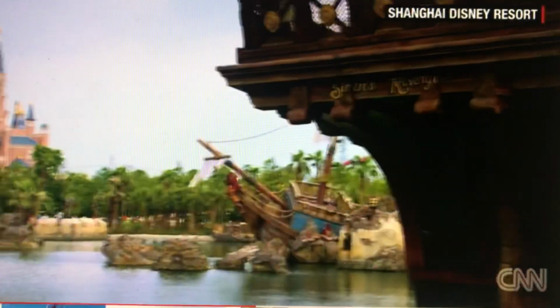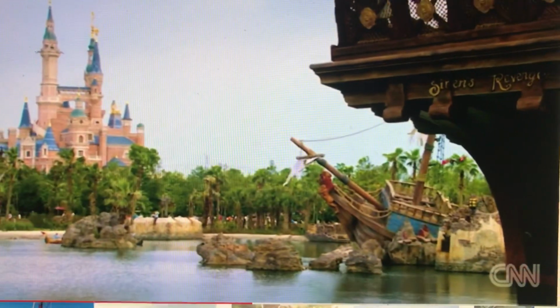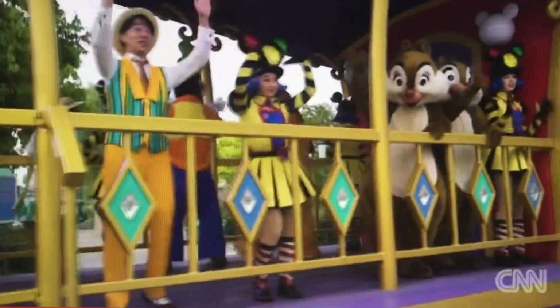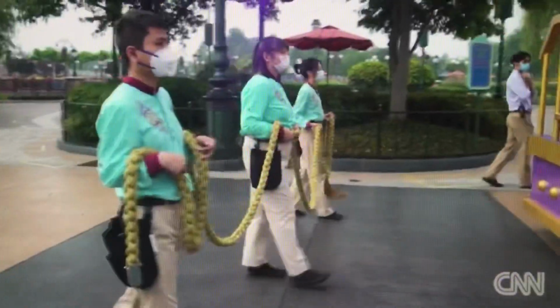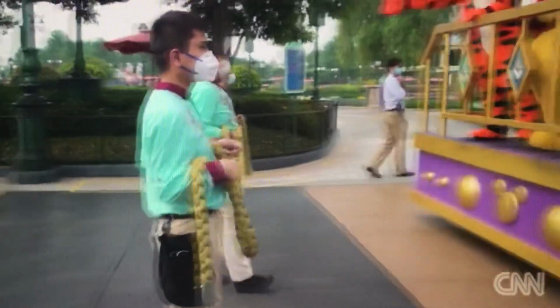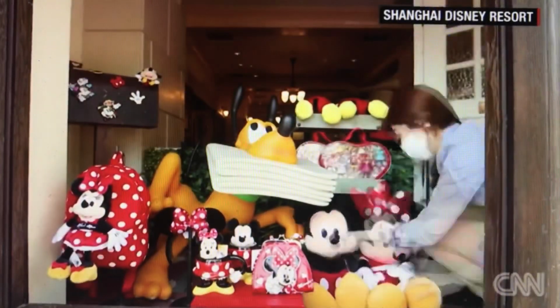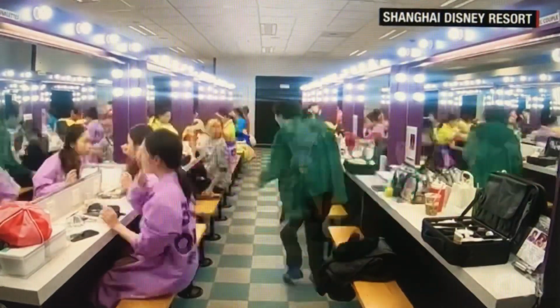And noticing that parade go by, obviously at a distance, but yes, you can still see the characters. Yes. Not the big hug and high fives, right? Exactly. More of a selfie moment and take the photos, but again, it gives the guests that ability to have that emotional moment and that connection.